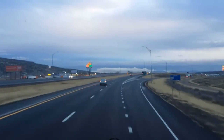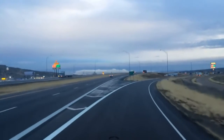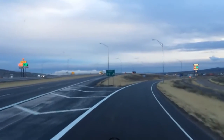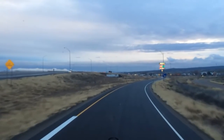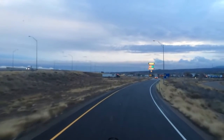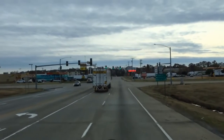All right, well, we've made it to Grants, New Mexico. That's 600 miles from where we were this morning in Barstow, California. Another very familiar sight.